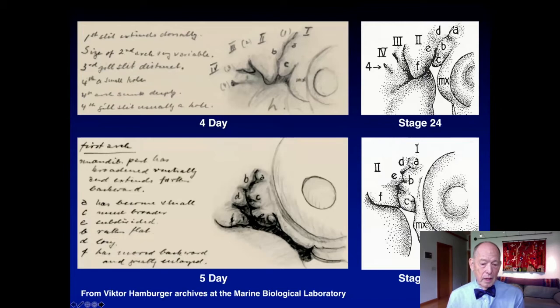So in the archives, and I didn't know about these until I was doing the research for this talk, are three of Hamburger's original sketches that he used in preparing the stage series. For him, the limb series were easy. He has a whole set of pictures he drew. The pharyngeal arches, this was at that cranial end of the embryo, which was not particularly his interest. And it's fascinating when you look at these. For example, here, he labeled them A, B, C, D, E, F, but in the publication, the first arch ones are A, B, C, second arch.